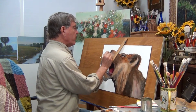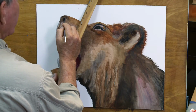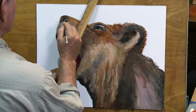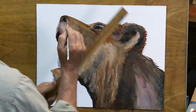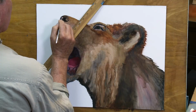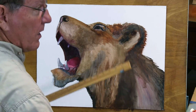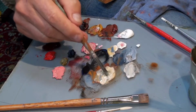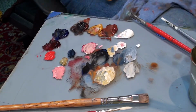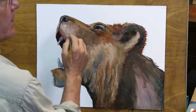We'll go back up here to the nose. We'll put in this very dark area right there. With this warm pinkish color, we'll lighten that. See here, I'm starting to put small amounts of white in the painting at this point. Here I'm going to make this lighter with some yellow ochre and white. This is a very light part of the painting, right in the front here. A lot of light is hitting it.